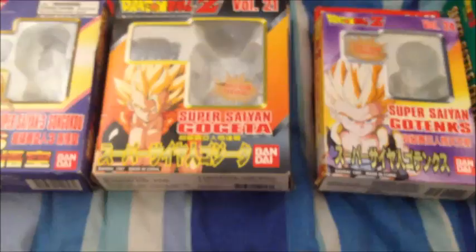So yeah, I know I'm showing you empty boxes, and I know you've seen the characters, but I just thought it'd be nice to show you that I've got some of the boxes. There's a box missing though. The Goku that I got that was only 50p. I don't know where his box is.